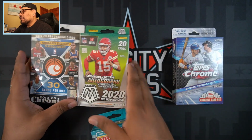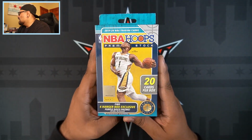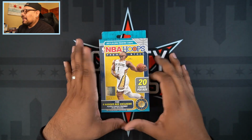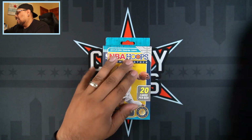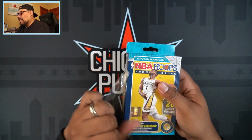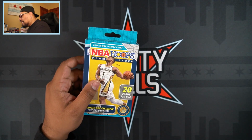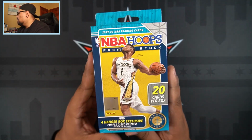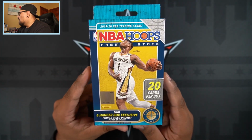Let's start off with premium stock first, because premium stock, I've opened so much of this stuff, but I am not complaining, not one bit. I love premium stock to death. But let's get into it. I personally think the Chronicles hanger box, the basketball box, is going to come out on top because it has a whole bunch of rookies, but we'll see. You never know. Here we go.